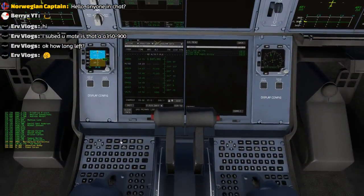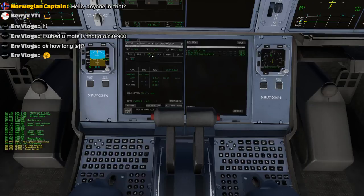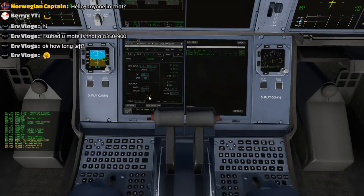Okay, let me just check that my approach with full config will probably be 126 knots at landing. Winds will probably be not that.